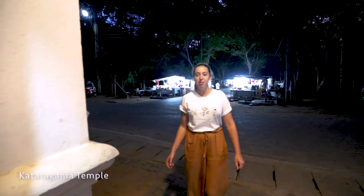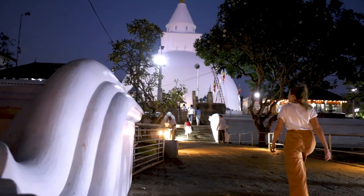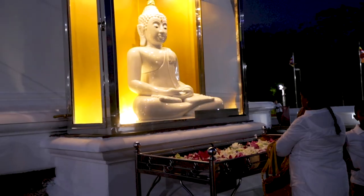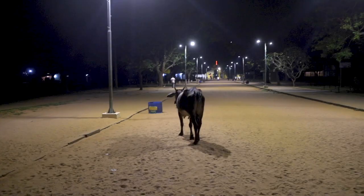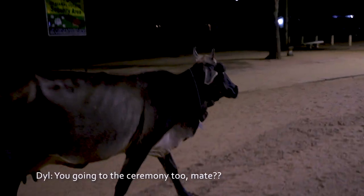We've arrived at Kataragama Temple, and at 6:30 they have the ceremony. Firstly, we're going to visit the Buddhist temple and then to the Hindu temple. So it's really cool to see the difference. You going to the ceremony too, mate?